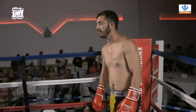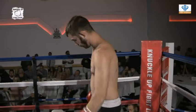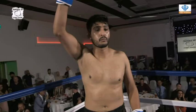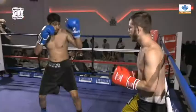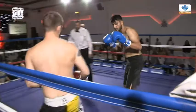Gentlemen, this will be a super middleweight title eliminator. In the red corner, Will Cairns! And in the blue corner, Jit! Title eliminator for Kester Jones, who is currently the middleweight champion.